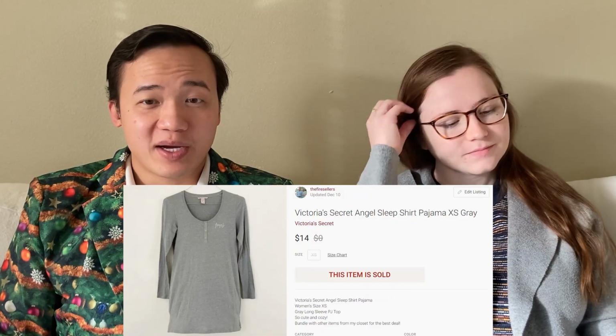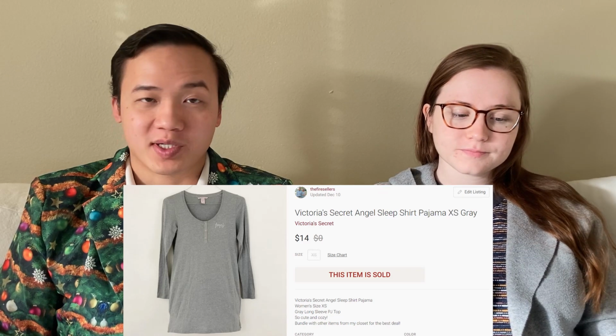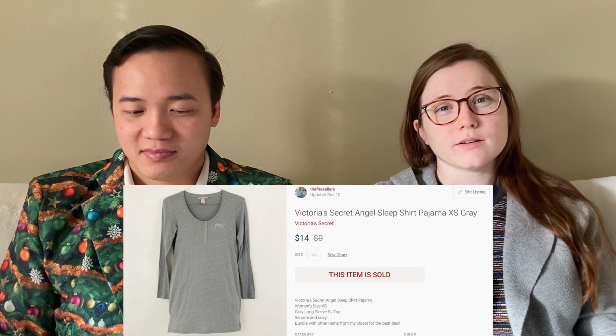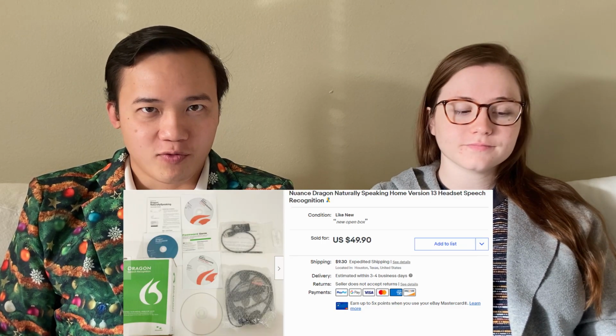We sold this long sleeve by Victoria's Secret for $14 on Poshmark. That was just an average sale, but we love picking up Victoria's Secret items because they sell pretty consistently for us.